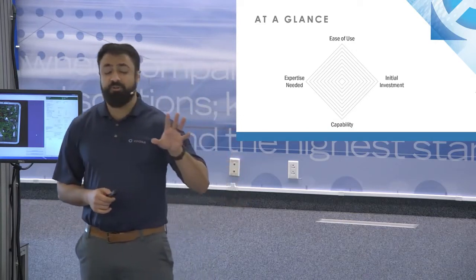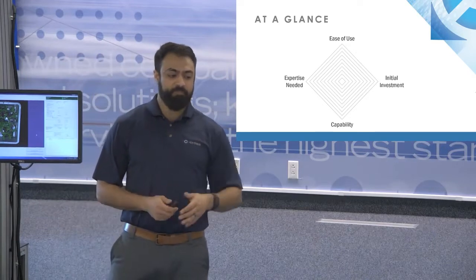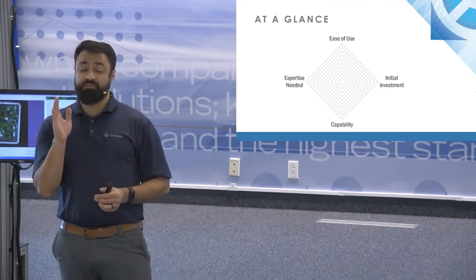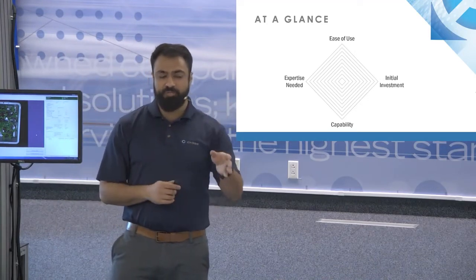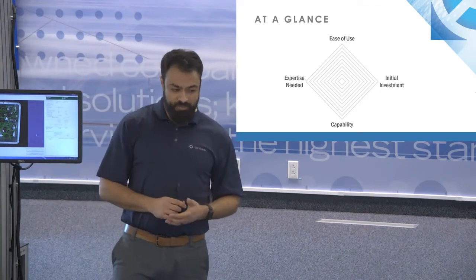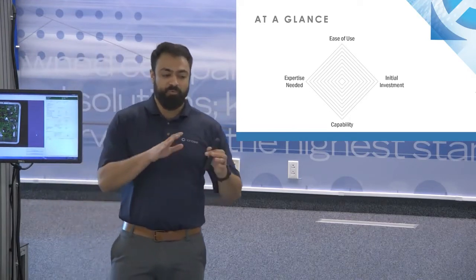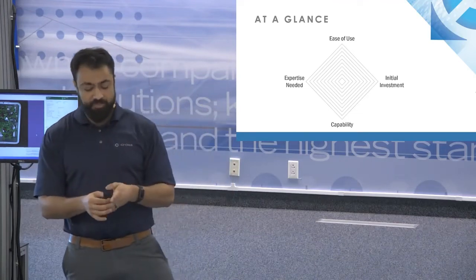This next slide, you're going to see a series of radar graphs, and this is what each of them looks like. The more the radar graph is full to the outside, the better it is. So initial investment, maxed out, means it's not too demanding as far as capital expenditure. Expertise needed, maxed out, means you don't need that much expertise. So think of it in terms of better or worse, not in terms of some kind of absolute value.